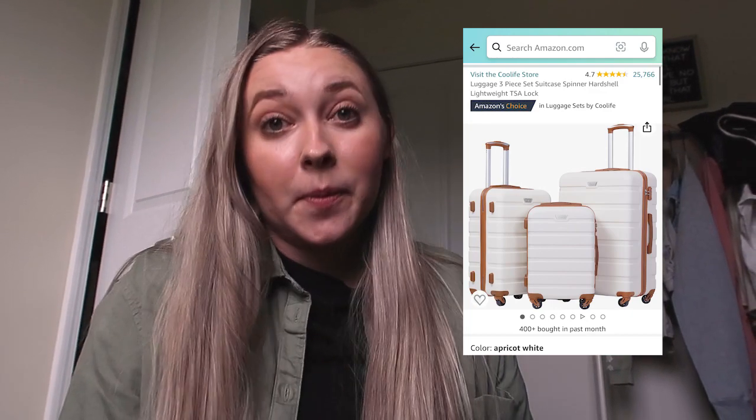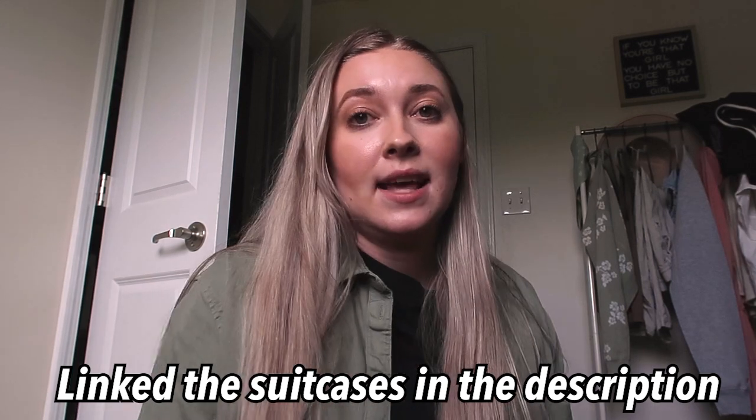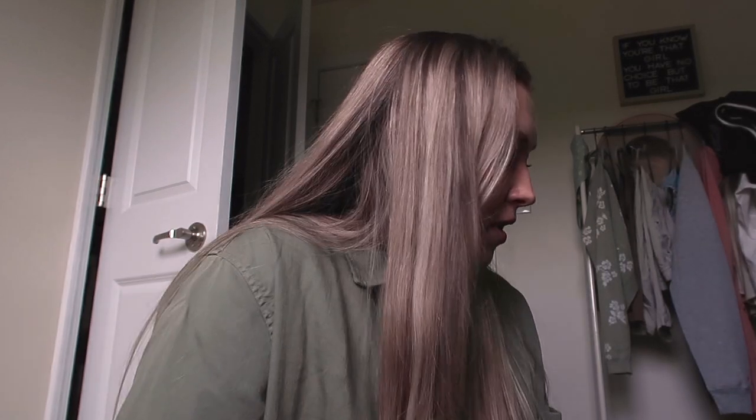So the first thing that I have is my suitcase here. I got this pack of three, I'll put a picture, three suitcases. So this is the biggest one, and then there's two smaller ones. So I'm doing the biggest one, and we'll figure out the use of the other ones. But that is the first step.